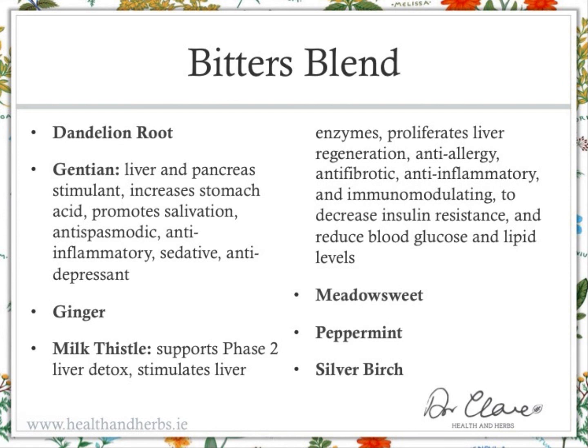So ginger has the digestive effect and stimulates the peripheral circulation. Milk thistle specifically supports phase 2 of liver detoxification. It proliferates liver regeneration. It's anti-allergy, anti-fibrotic, anti-inflammatory, immune modulating, and it helps reduce insulin sensitivity and blood glucose and lipid levels. Again, it is a very well researched herb, and combining it with the gentian and the dandelion root and the ginger, along with the following digestive herbs and astringent herbs, gives it a very balanced action.